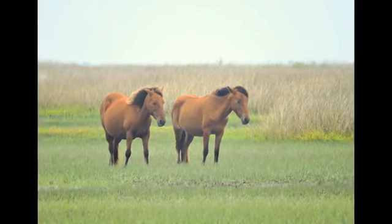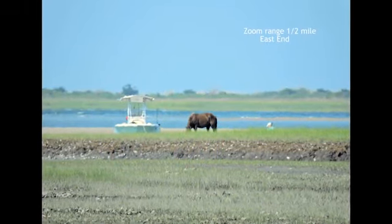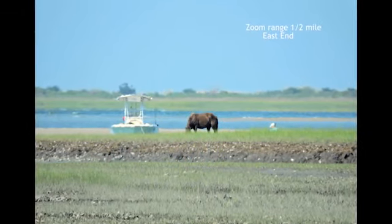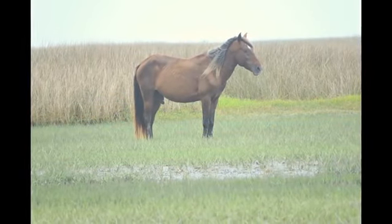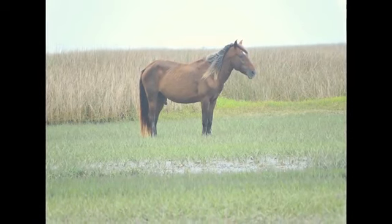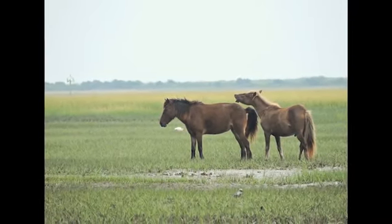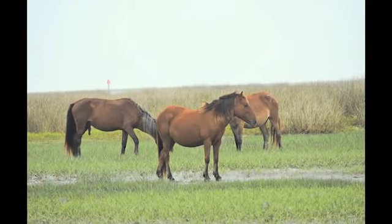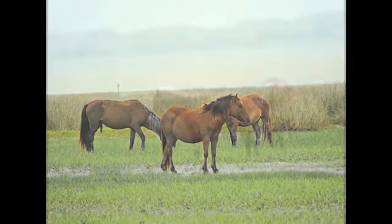Also, you might see a distant horse across the marsh. Distances can be quite deceptive. They could be a half mile away. A professional photographer once told me to shoot a long photo without much zoom. Then crop the photo with a photo editing program, because a high resolution photo can render a clear photo when cropped in.